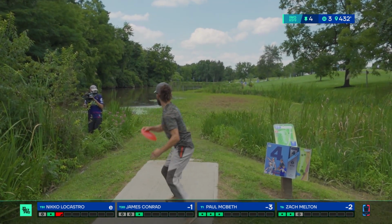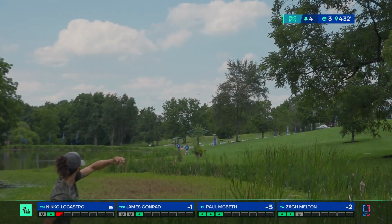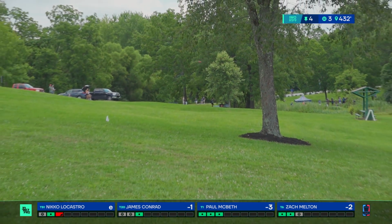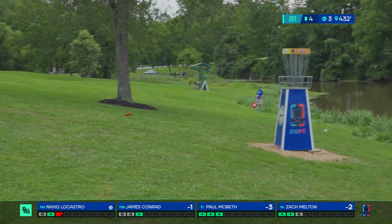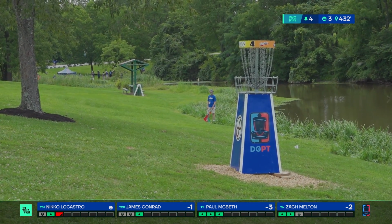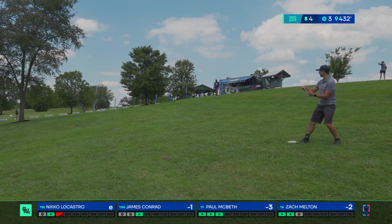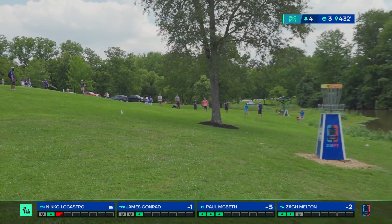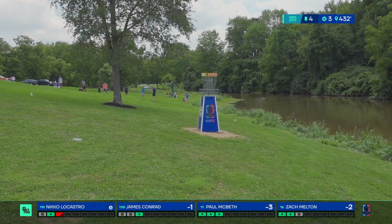I feel like this is a hole Nikko could definitely get aggressive on. Sure. It really plays well to his favorable shot shape. Oh my gosh, looks so good. That is so good. He loves those flex shots. Yeah, and this is just like a normal hole for him. I feel like that was beautiful. You step up to a hole like that, Nikko's just licking his chops. That is just so his wheelhouse.